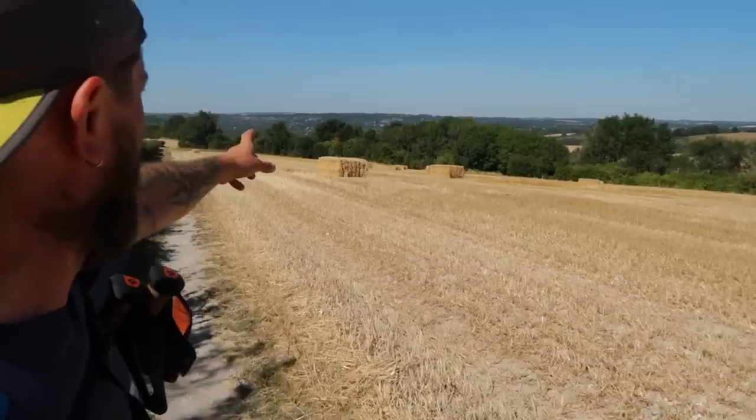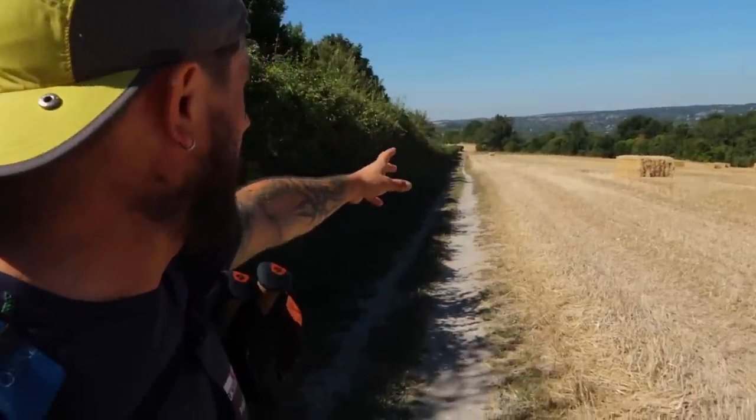I guess this is classed as a mountain down here, isn't it? Shots fired, look. Just because I'm not as down south. That's lovely Winchester, right over there in the background. Beautiful, I guess it's a city, it's got a cathedral.